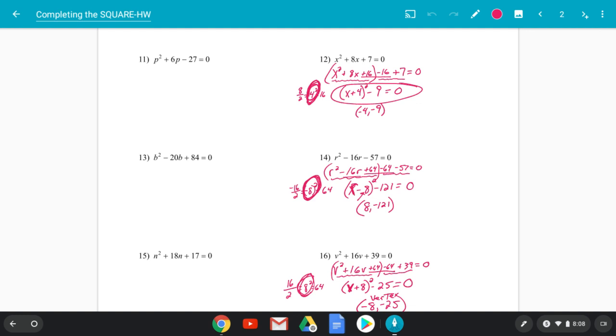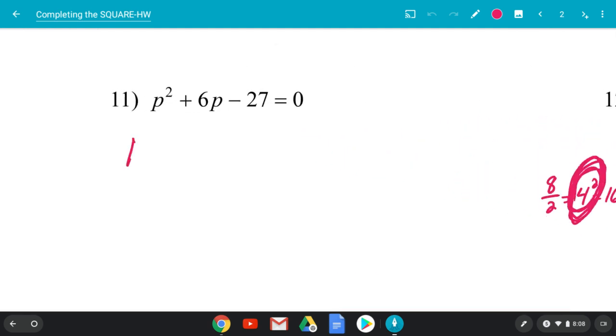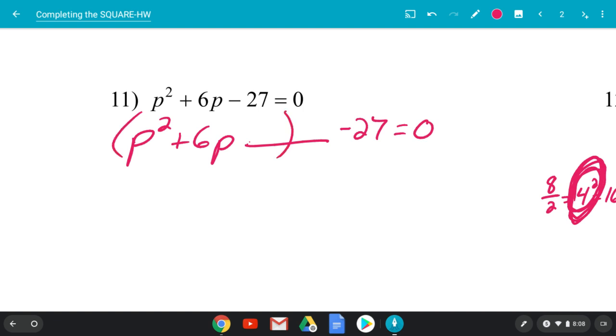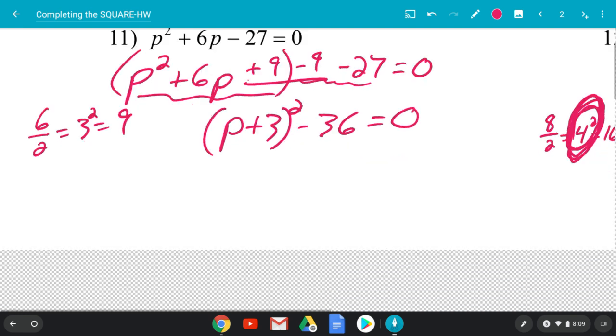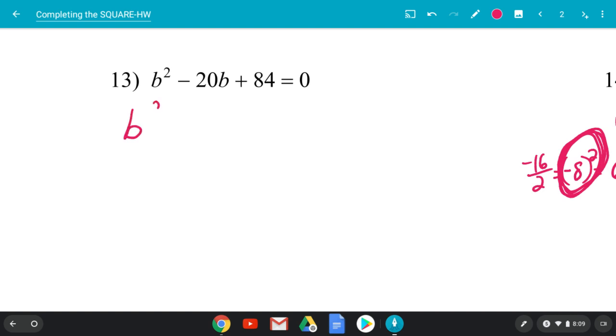Next page. Number 11. P squared plus 6p, space minus 27 equals 0. Good. 6 divided by 2 is 3. 3 squared is 9. I'm going to add 9 and subtract 9. Factor the perfect square: p plus 3 quantity squared. -9 and a -27 is a -36, and that equals 0. Cool? Number 13, b squared minus 20b, space plus 84 equals 0.